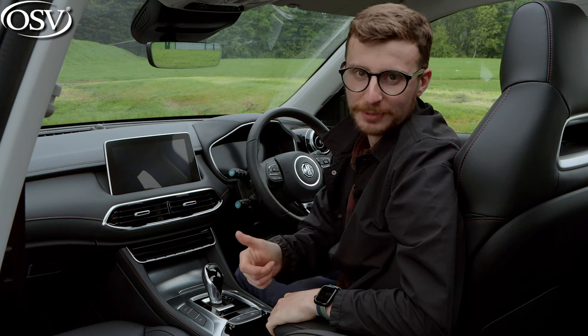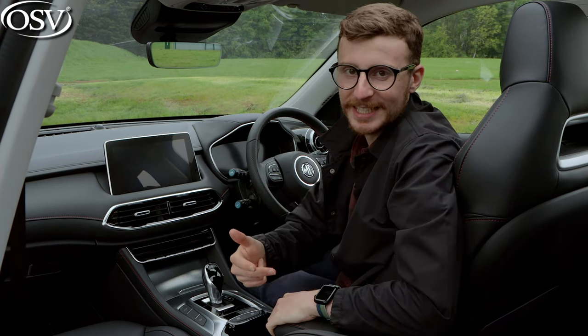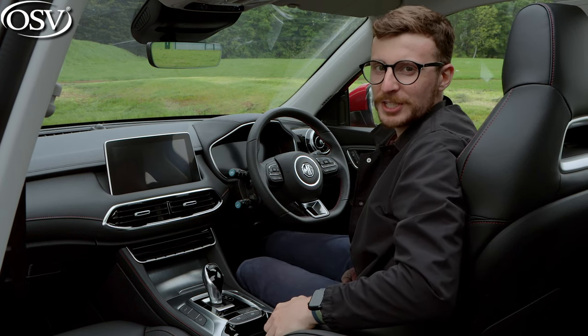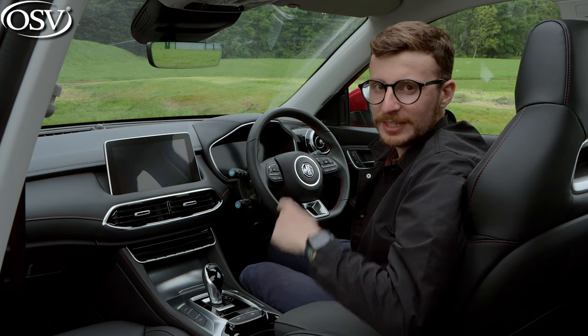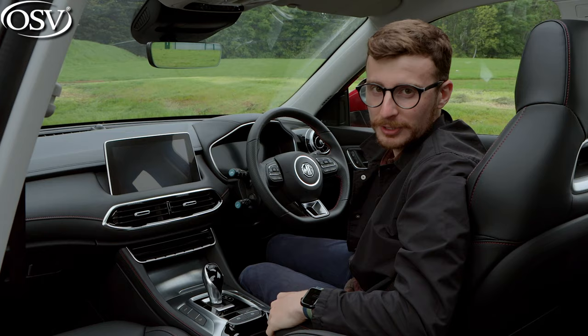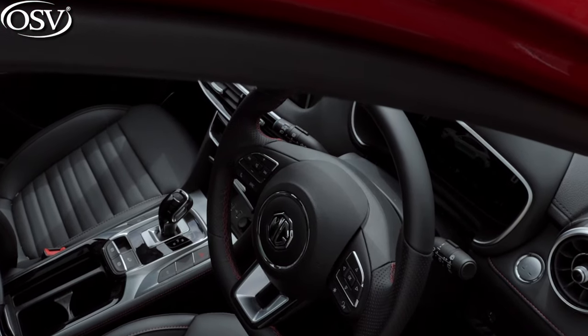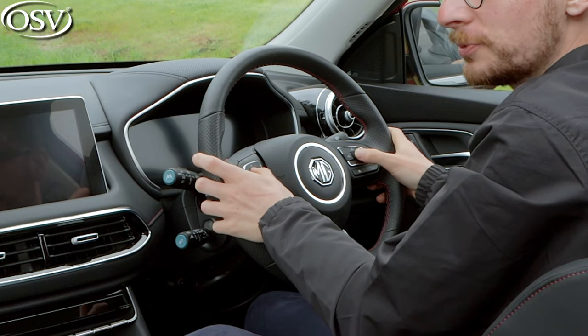They're electrically adjustable, they've got lumbar support, perfect for those longer journeys, and they're heated as well. My only complaint is that they don't come down low enough. I'll just demonstrate that. You still get a lofty driving position in this low seat setting. That's not going to be for everybody. The steering wheel is wrapped in nice grippy perforated leather, and I like the red stitching. The buttons are satisfying to press as well.